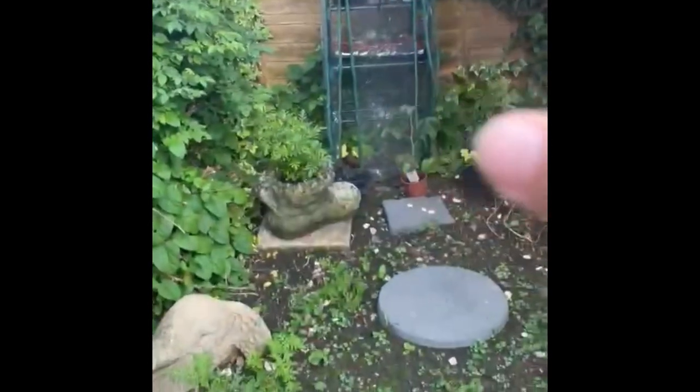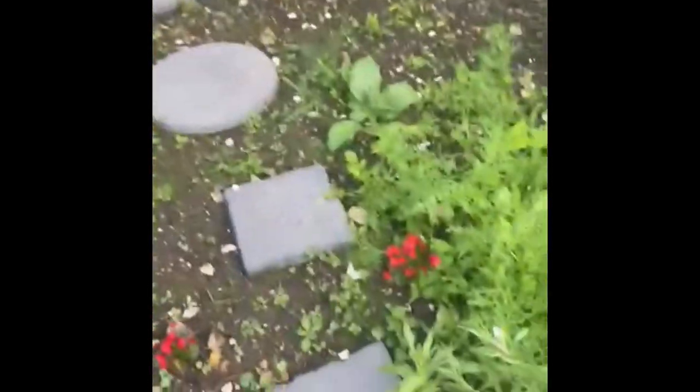I have this greenhouse that I haven't used in a while, but yeah. And I've been growing all other types of plants. It's been great. Essie, where are you going?